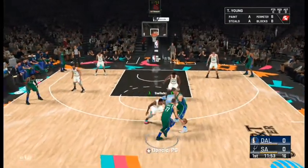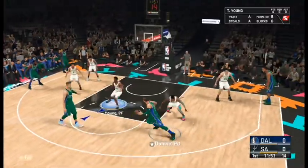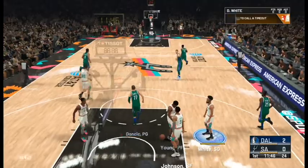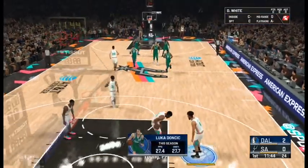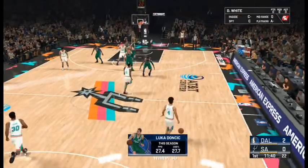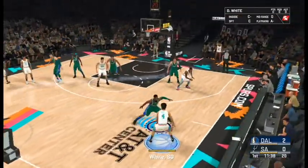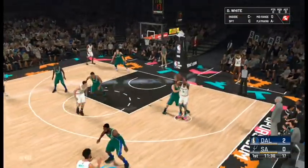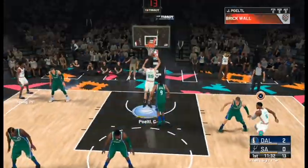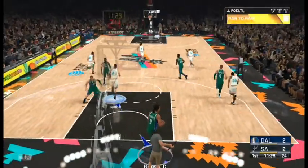Doncic against Murray. It's Doncic with a drive. And Doncic with the jam. Well, Luka can get himself into the paint with consistency, and boy, does he make that a high percentage finish. To the right side. Murray passes to Poeltl, and the dunk by Poeltl.